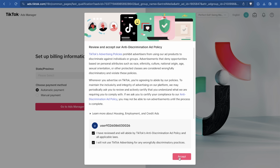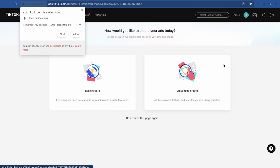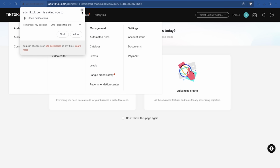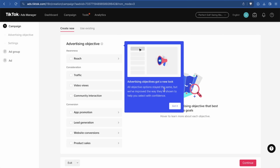So let's read through the policies. Let's accept all of these, select where we live. We can choose automatic payment method, go to ads manager. And because we already made an account earlier in the video, we don't have to do any signing in. So that's why I did that earlier, kind of just save some effort right now. And now we can choose if we want to do an advanced or a basic ad that we're trying to create. I'm going to go to advanced, kind of allows us to do a little bit more. Basic makes it a little more streamlined when you're starting off, but I want to show you guys advanced so you know all the tools that are available. So we're going to say, got it.